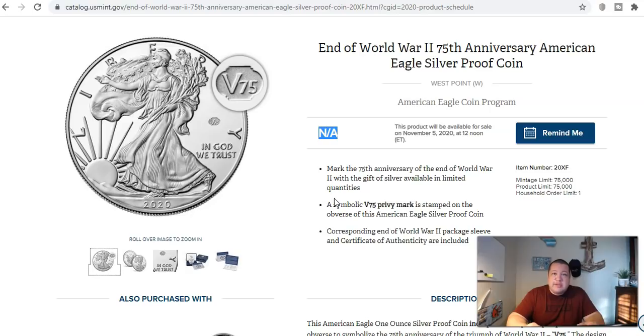Finally, they're matching up to what the Royal Canadian Mint's been doing for years, adding a tiny little symbol on the field of the Silver Eagle obverse. 75 just simply means it's been 75 years since victory for World War II, 1945. That's going to be important here in a second. You'll know why.